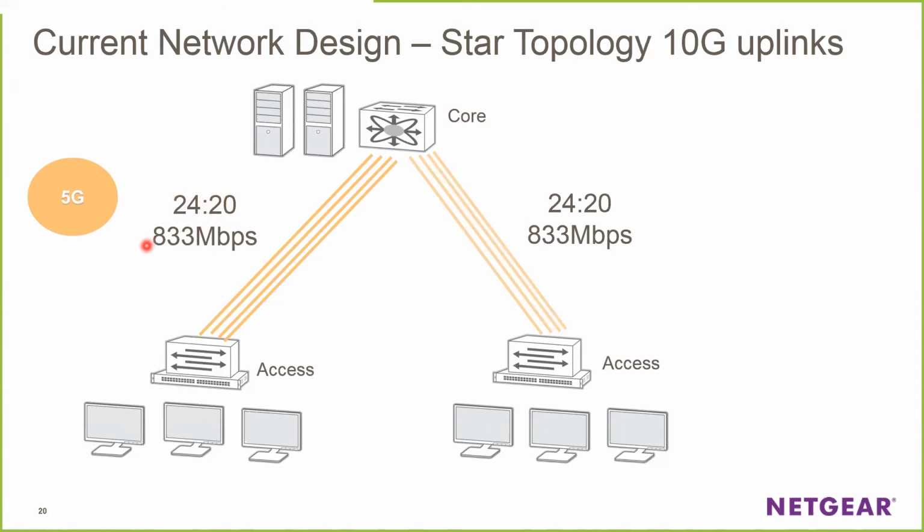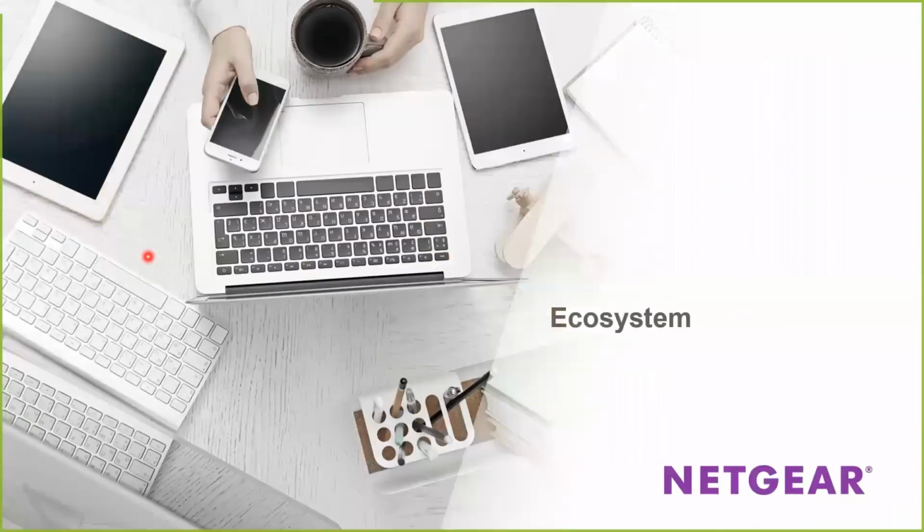However, you can see how much of an improvement we made. We moved up from 40 megabits per second to this 833 megabits per second. So it's a great improvement. Now every computer here, in the worst case scenario, will be able to have almost 1 gigabit per second of connectivity.